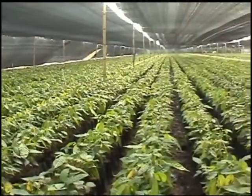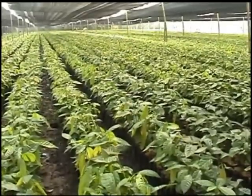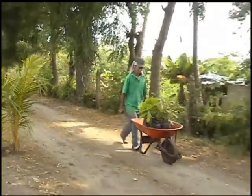After a couple of months of development, the grafted seedlings are ready to be delivered to our producers, outgrowing partners who understand the economic opportunity that fine cocoa will bring to their families for generations to come.